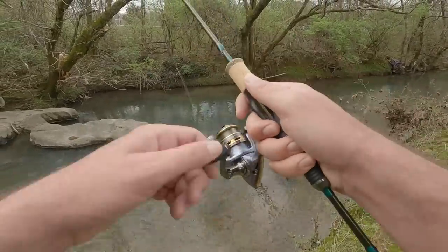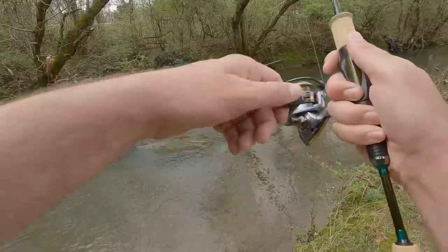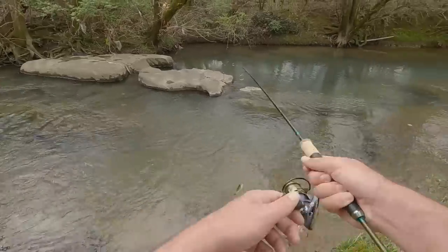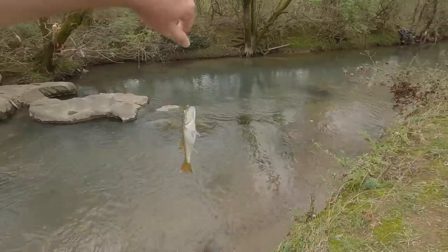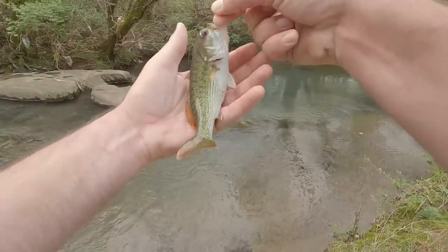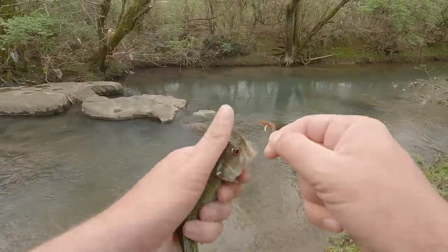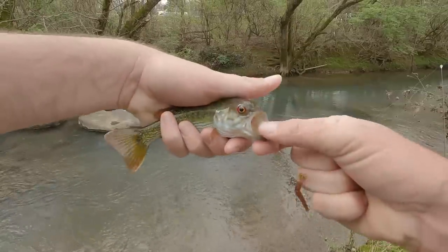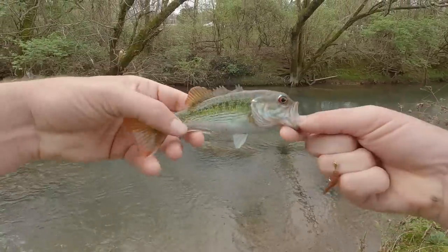Whoa! Dude, that guy slammed it. Get over here. There's two or three of them, that's why. Look at them dig on this setup. That's a pretty one right there. Alright, my camera shut off. I don't know if I caught that on film. This guy's got a messed up mouth. He's got crawdad whiskers. Look at that belly on him. Very healthy though.